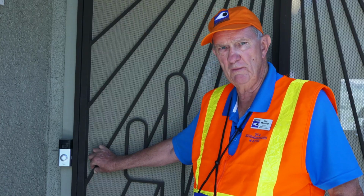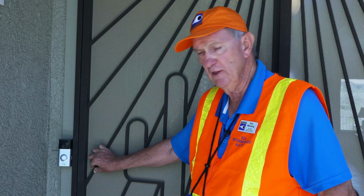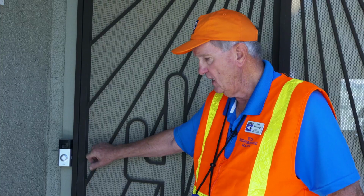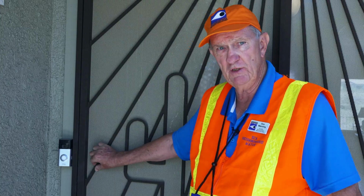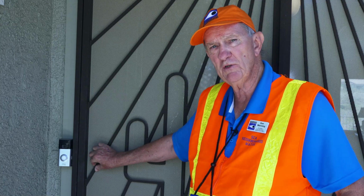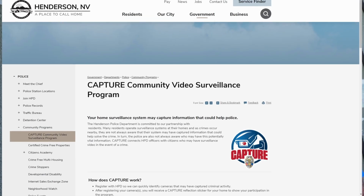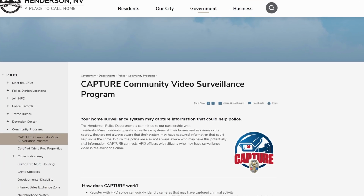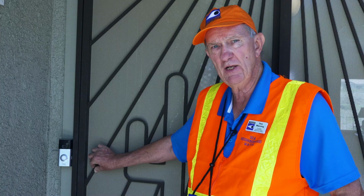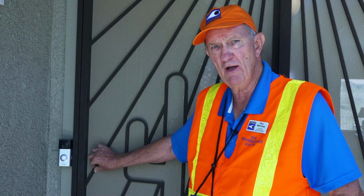Another excellent security measure is video surveillance. This we have at our front door is a Ring video doorbell. The Henderson Police Department loves these because they provide not only a deterrent to criminals, but also help them solve crimes. They have a program called Capture that allows them to work with residents who have video surveillance and use that video surveillance to help solve crimes.